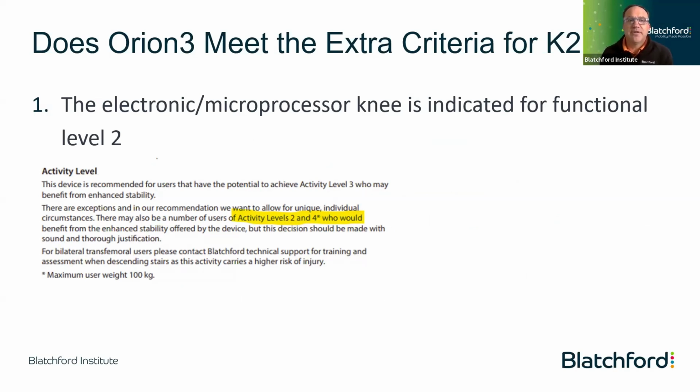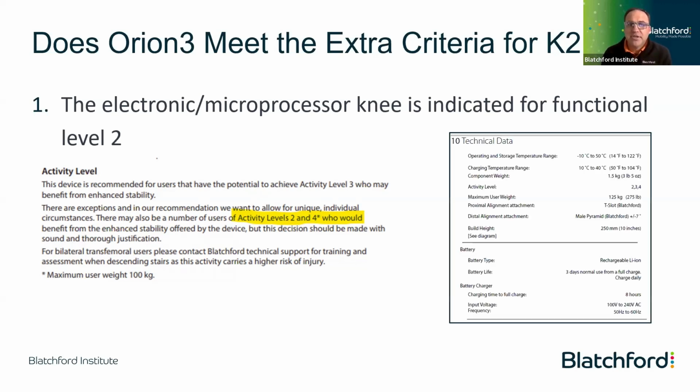And here in our IFU, it states it is for activity level 3 there, but then it also says there may be a number of users, activity level 2 all the way up to 4, who benefit from the additional stability offered by the device. So again, it's indicated right there on that page. It's also indicated in the technical data page under activity level 2, 3, and 4.